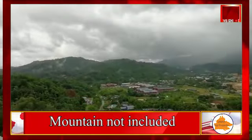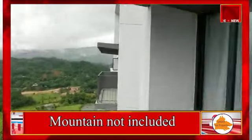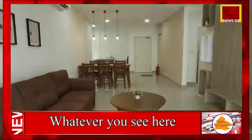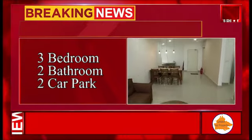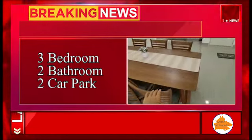Even the mountain, no. Don't have mountain, not included. Whatever you see here is included. Only the aircon is not included. This is 3 bedroom and 2 bathroom unit. Come with 2 car parks.